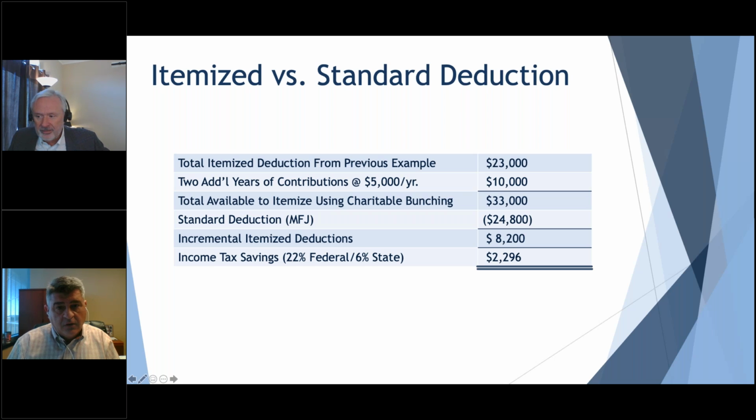Yeah, that's a good point. And this bunching is going to come in when Daryl talks in the future here about the gift of appreciated securities and donor advised funds. So the bunching is really important as we go forward.